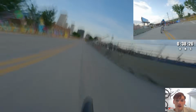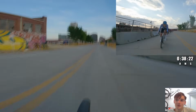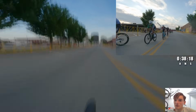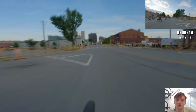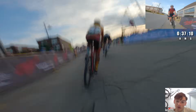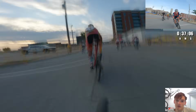I figured it was a good time to jump across, so decided to send another little attack up and over into the downhill. Robin Carpenter right on my wheel with a little wave, but the field was right there, so I'm not making it that far. This is a really fast downhill. There was a big swarm on it almost every lap, where guys would just shoot up the inside. Gravel on the left there too, so it was bound to stay together for the most part.